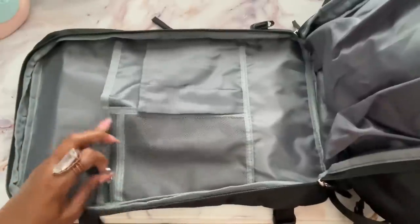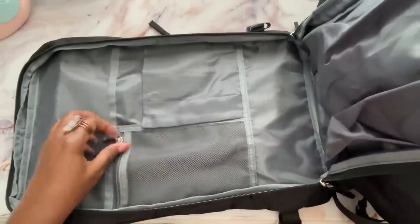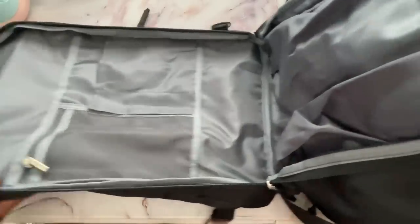It has a zipper compartment here where you can put your toiletries with net so you can find them when you're looking for what you need. Okay, that's just one side of the main compartment. See why you only need a personal item if you're doing it right?